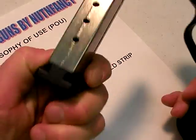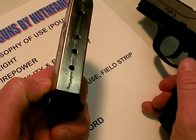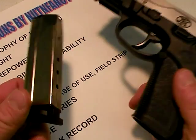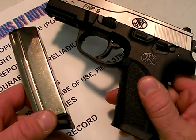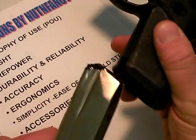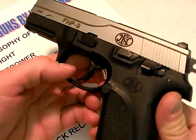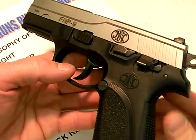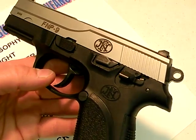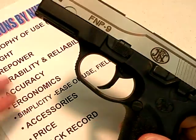By the way, I call these magazines normal capacity magazines. Don't use the terminology high capacity. That's a misnomer. The gun was designed for this amount of rounds in the magazine, therefore it is a normal capacity magazine. A high capacity magazine for the FNP-9 would be 100, in my opinion. Okay, so let's get our terminology straight, and let's not help those individuals out there that seek to take away your rights to self-defense. Enough said on that.